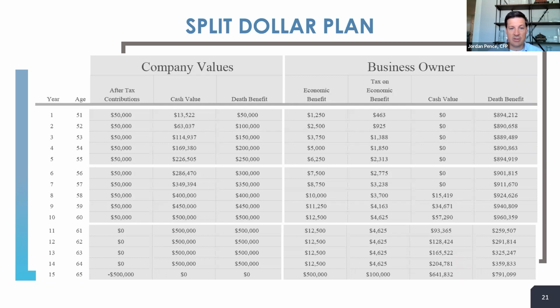I'll stop here and discuss that right now, because if my business needed some money, it could access the collateral assignment that it has against it, meaning I could take a loan from the policy and give it back to the company. That would actually reduce the amount of economic benefit that I'm having to recognize. So there's some significant flexibility that is really built into this.